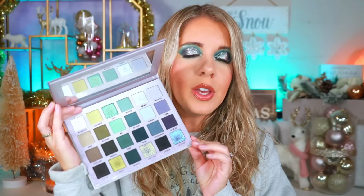And the color story for me is just beautiful. The mattes in here are very soft. They're very blendable, but they're also that cool tone, muted color story. And then the shimmers are just a beautiful shimmer formula. And I just feel like Maggie really captured the essence of longing and grieving and loss in this palette.